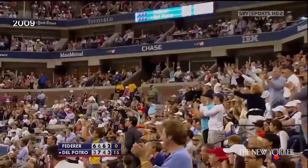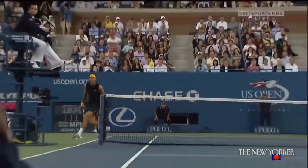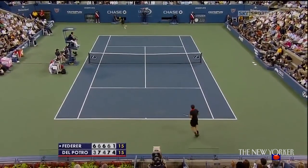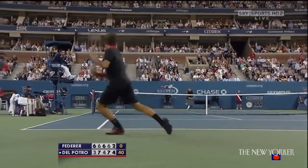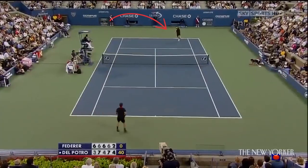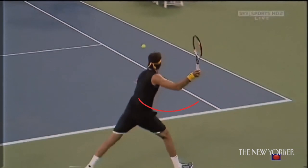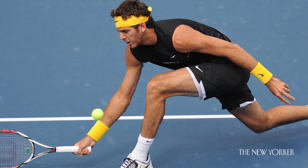If you're sitting courtside, it's like the sound, the ball coming off the racket. It's like a small explosion when he hits one of these winners. This one was clocked at 110 miles an hour. Steps into it, has a really good backswing. He's able to generate a lot of power from his legs as usual and just beat down the ball.